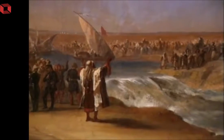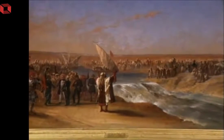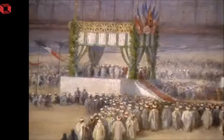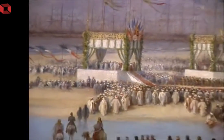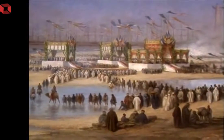On August 15, 1869, the Red Sea flowed along the channel from Suez and poured into the Bitter Lakes, blending with water from the Mediterranean. The opening of the Suez Canal in 1869 was an event of great proportions. International guests were invited from all over the world to attend the ceremony itself. The celebration lasted for days.